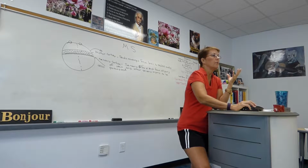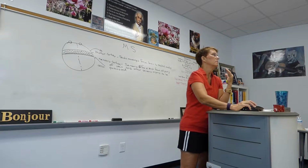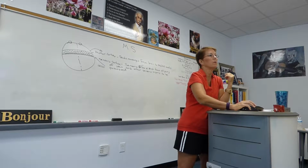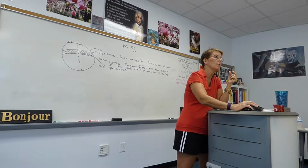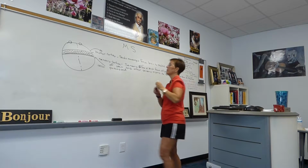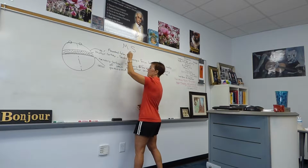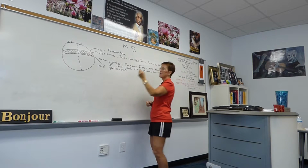And if this drawing looks funky, it is just representing how that real estate is divided up on the motor cortex. And then it's the same thing on the sensory cortex, which is right behind it, right next to it. Now, the motor cortex is in the frontal lobe. The sensory cortex is in the parietal lobe.